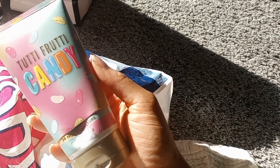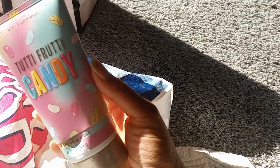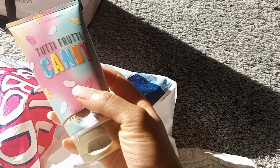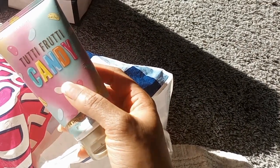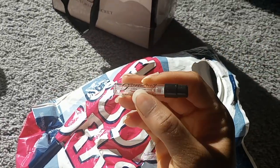I'm happy that I tried it because for the most part I enjoyed it, but I probably will not buy this one again. But for what it was, it was nice. It was a nice little candy fruity scent. If you're familiar with my videos, you know fruity fragrances are hit or miss with me. So one more fragrance left in here, and I think it is my perfume sample.